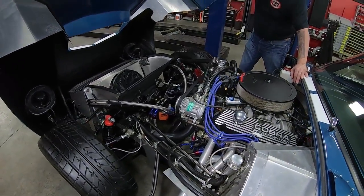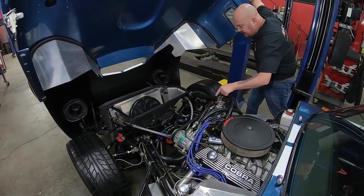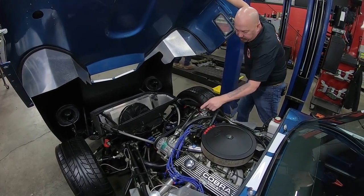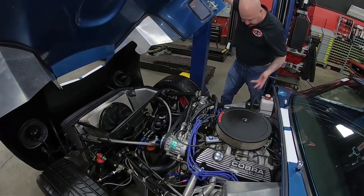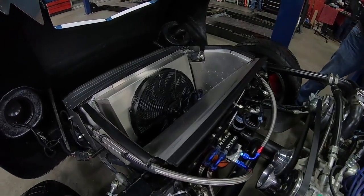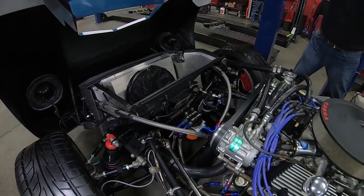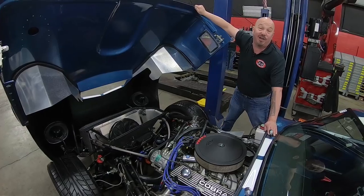Beautiful job building this thing. We got a chromed up alternator, and of course it does have AC. Looks like aluminum pulleys there, aluminum water pump, Edelbrock intake, aluminum radiator. Everything about the car is amazing, guys. One of my favorite cars to drive on the planet are these Daytona Coupes. What's so cool about it, you pull in a gas station, car show, anywhere, only about 2% of the people on the planet even know what this car is.